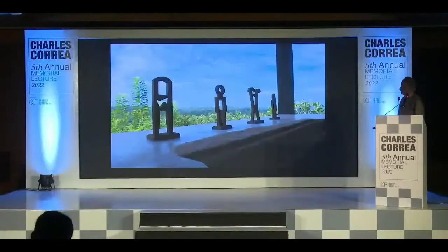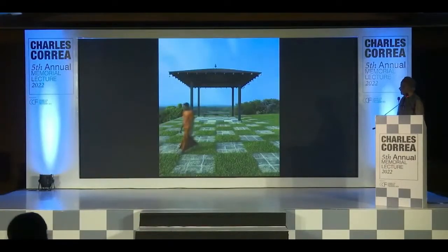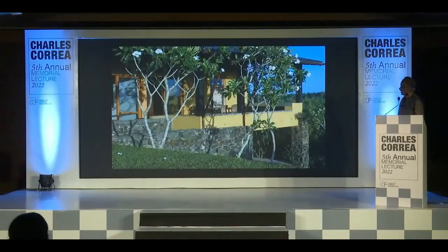Next. These are old Dutch doors. They're about 300-400 years old. That's a German designer called Klaus. Next. That is Klaus's sculptures. Next. That is sunset with the pavilion. Next. That is the pavilion again. Next. So that is the sunset hitting the veranda.